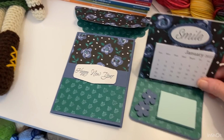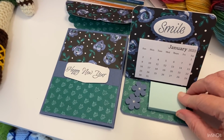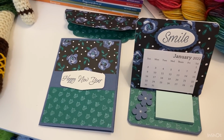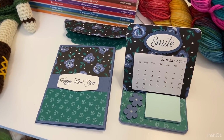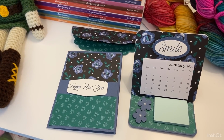Okay, and so here's the easel. Look at this, guys. It has these little notepads, and then there's your calendar, and it says smile. And it has these cute little flowers on here. That is just so cute. Thank you so much for this, Kelly. I absolutely love this. Okay, I'd like to say thank you, ladies, for that. I appreciate that very much.